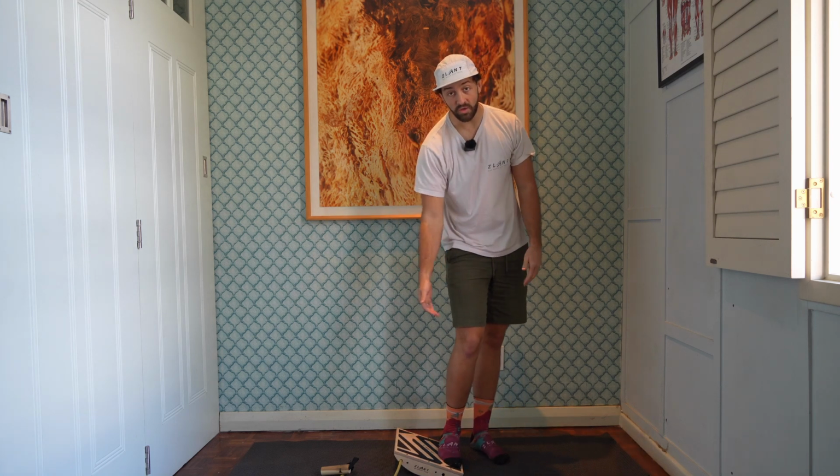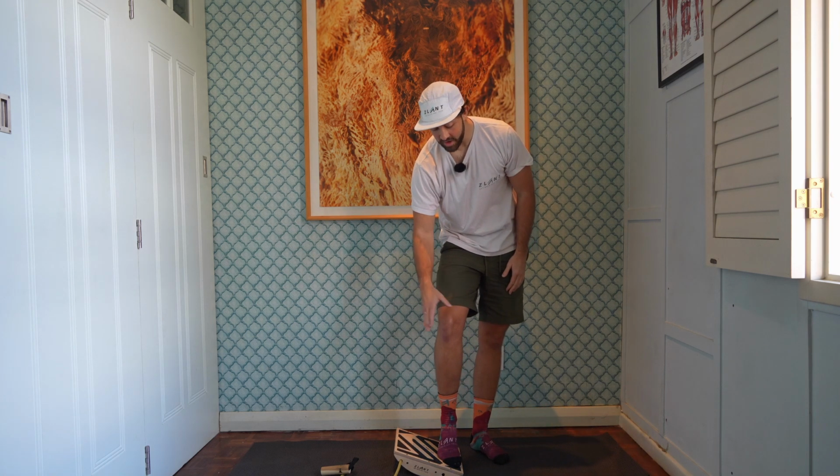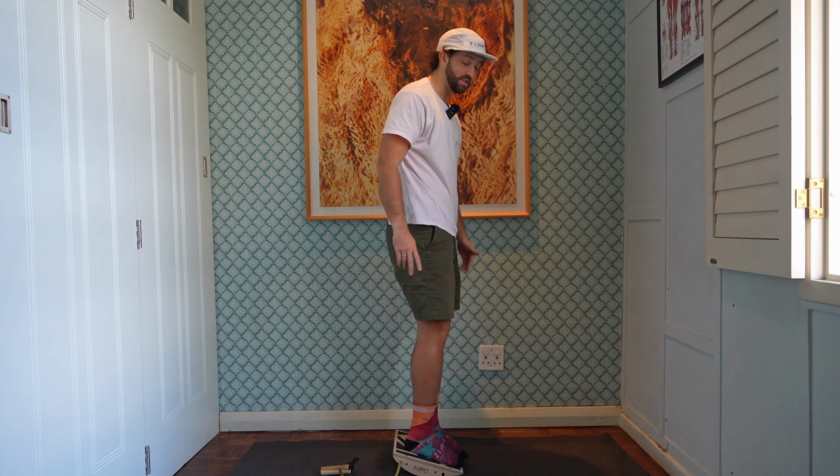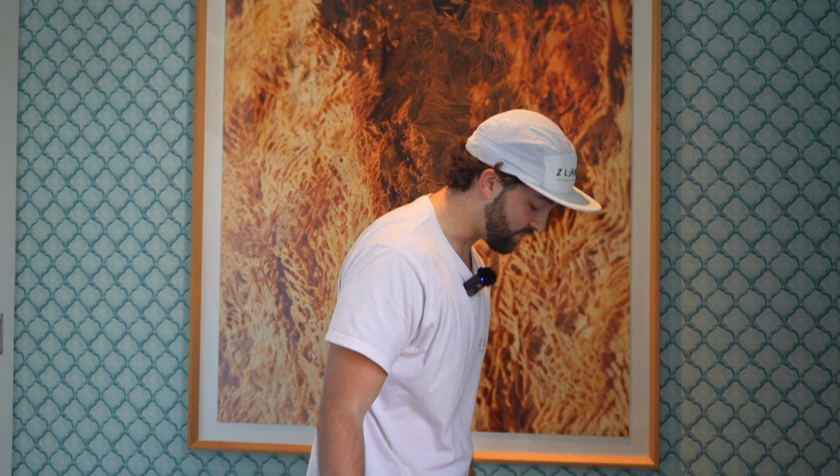Okay, continuing to move up the leg. I believe this is move number 4 now. We're now going to go on to runner's knee. You've all probably been waiting for this. Runner's knee is the most common injury that runners have to deal with, especially a chronic injury.